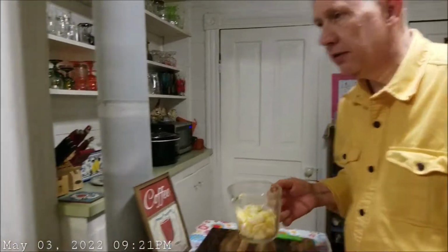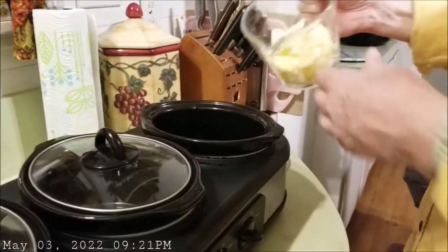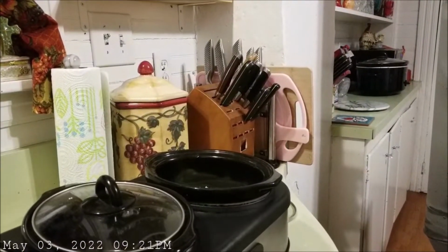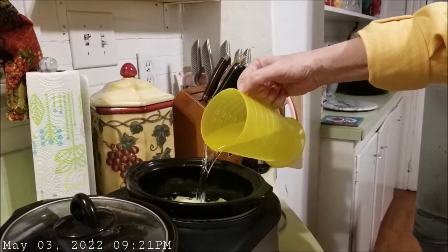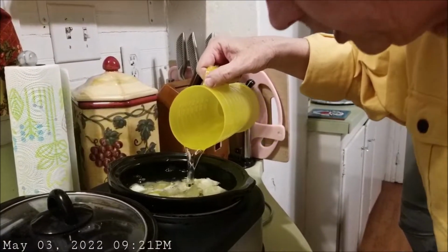Okay. And do you want to show this over here? I'm going to put this in here. What are you going to do, cook them overnight? No, I'm going to cook it on high for about 3.5 hours. Oh, okay. We're going to cook our steak overnight. Cool. So 2 cups and 4 cups equals 6 cups, which equals a quart and a half, which should take this pretty much up to the rim.